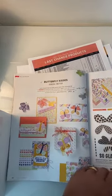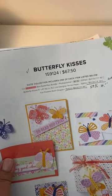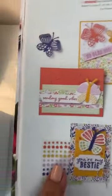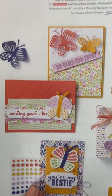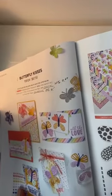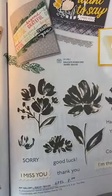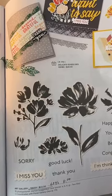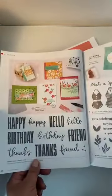Okay, so let me see, here's the paper, I think. Okay, Fan Flower resin shapes. This embellishment right here is gonna be 50% off, it's gonna be $4. And the designer series paper is at 20% off, it's gonna be $9.60. All right, here. Art Gallery stamp set is going to be 60% off and $8.80. I think, yes, this die is also going to be 60% off. It is really good to have.